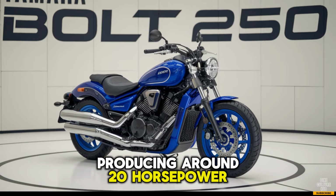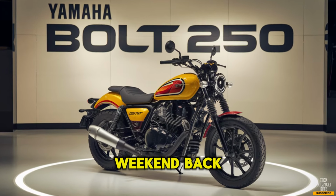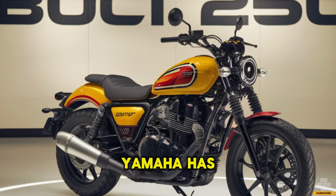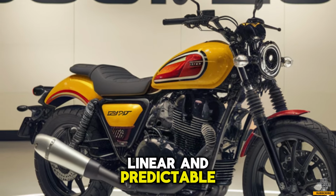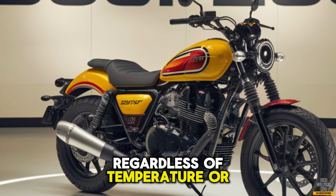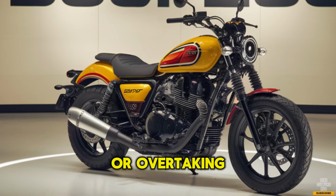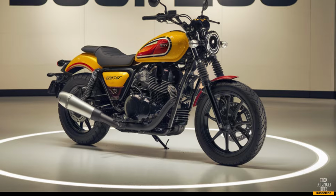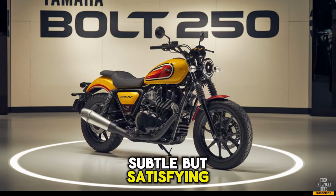Producing around 20 horsepower and 19 Nm of torque, it feels just right for city cruising, weekend backroad escapes, and even occasional highway bursts. Yamaha has focused on refinement here. The engine response is linear and predictable, with fuel injection ensuring crisp throttle transitions regardless of temperature or altitude. Whether you're pulling away from a stoplight or overtaking slow-moving traffic, the Bolt 250 never feels like it's straining. There's a calm eagerness to the way it delivers power, subtle but satisfying.